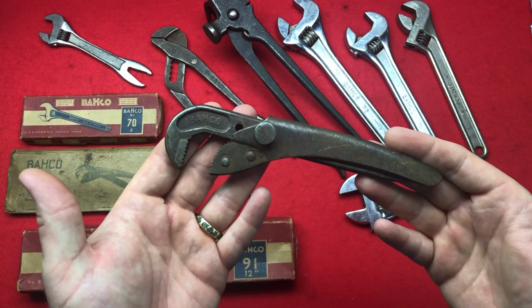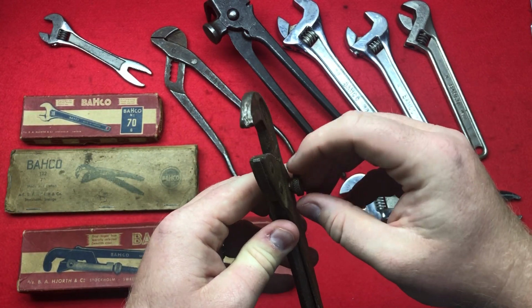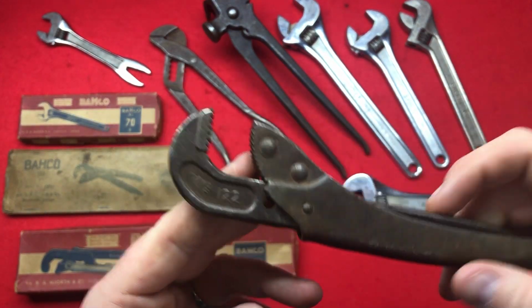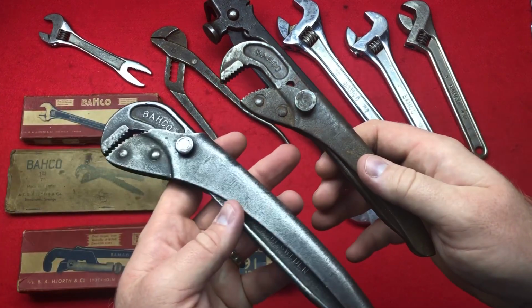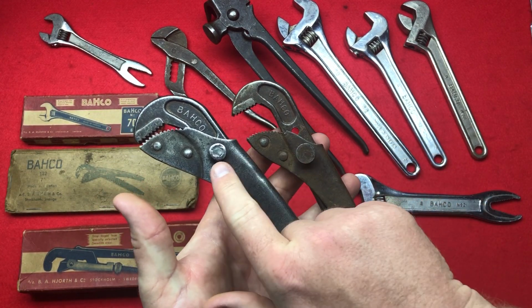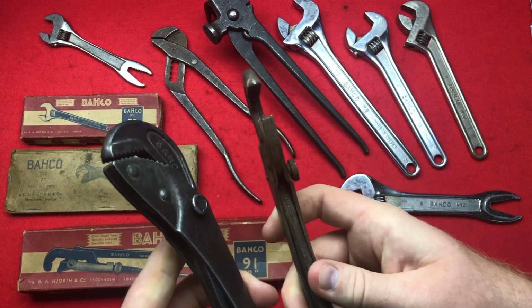This is the standard pipe wrench, the exact same as this one, but this is a very rare thumb screw model. This is a 122 rather than a 132, which are extremely rare. My mate Jack from Jack's Shed found one for me a long time ago, one of the first items I picked up, and this is the same turn. This has got a non-standard thumb wheel.